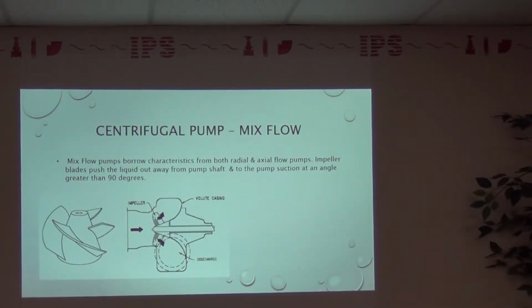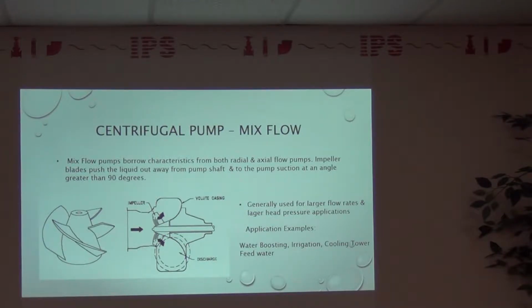So your next is your mixed flow, and basically it uses both technologies, the axial flow as well as the radial flow. These pumps are usually set up on a 90-degree angle. You'll see these pumps in large HVAC applications, where we're moving cooling tower water or larger flow, larger pressure applications. A lot of power plants, irrigation applications. So we will see the majority of those.